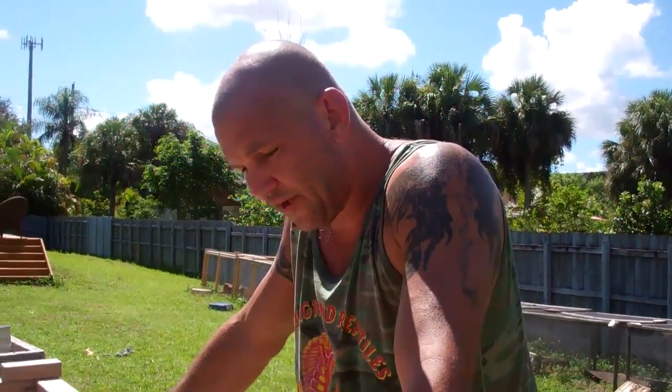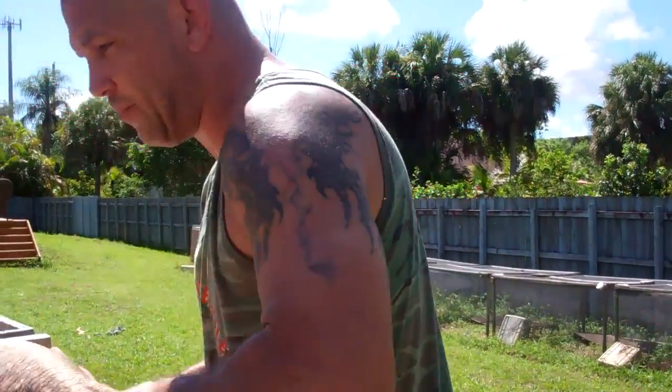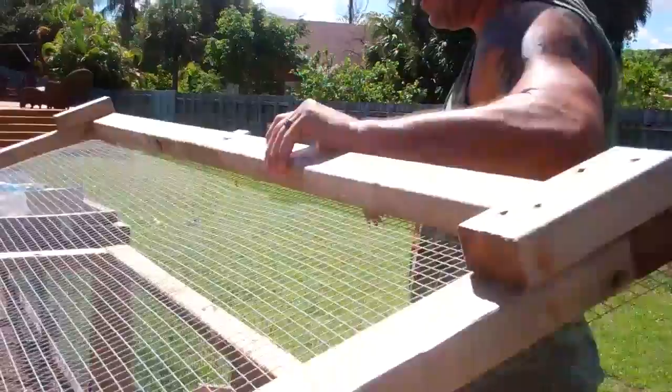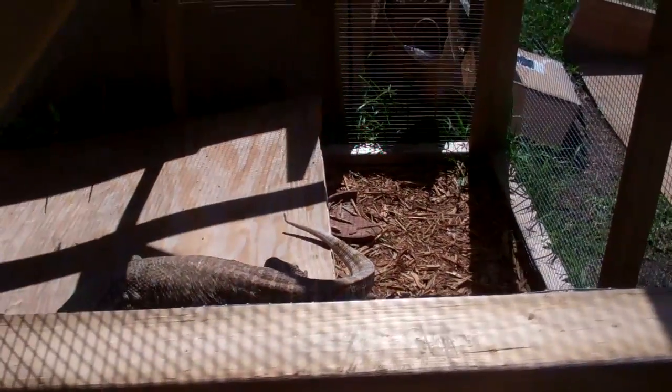Gearing up for the show in Daytona. Got a lot of good stuff to bring there. We have more blue eggs hatching, more red and white eggs hatching. So that should be any real day right now.